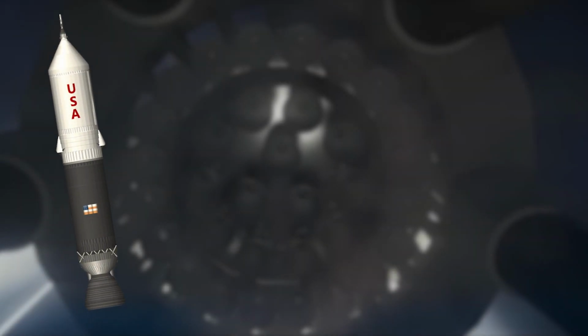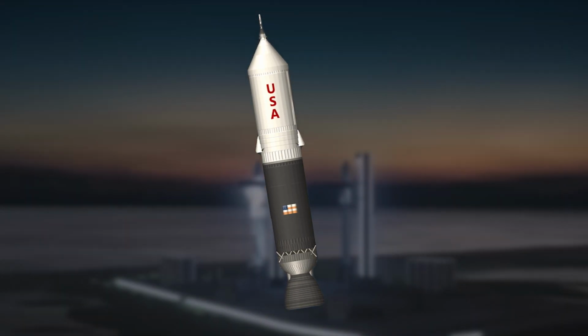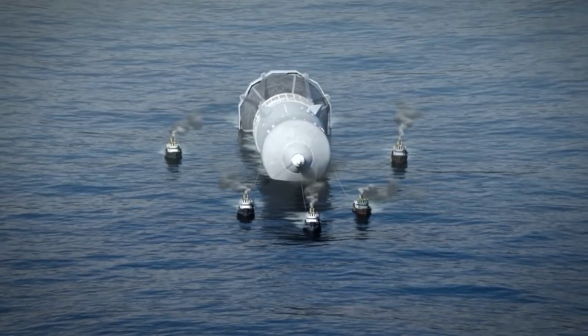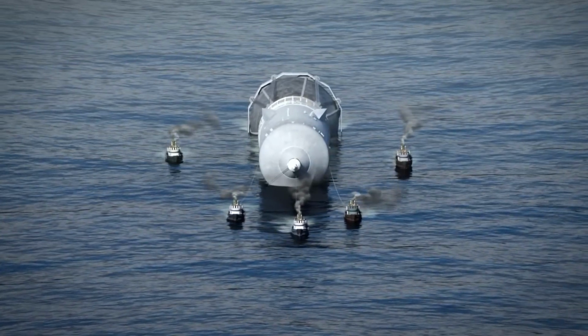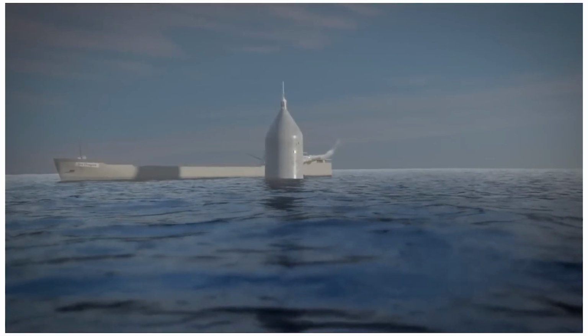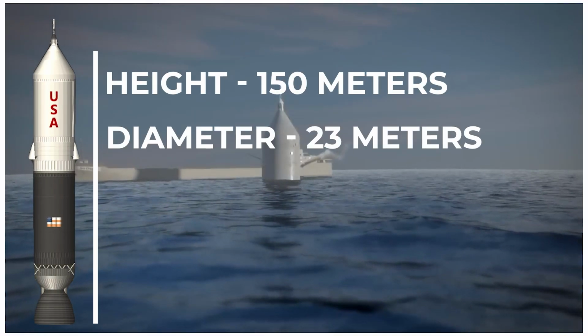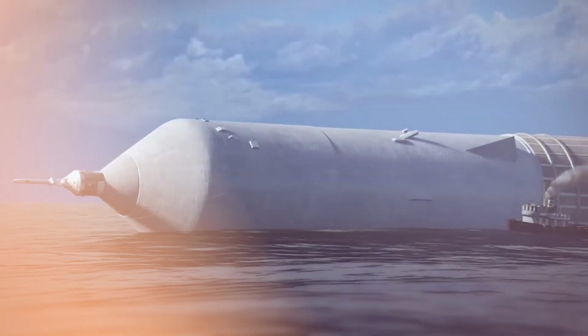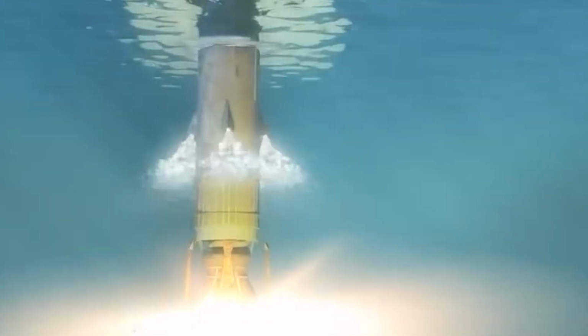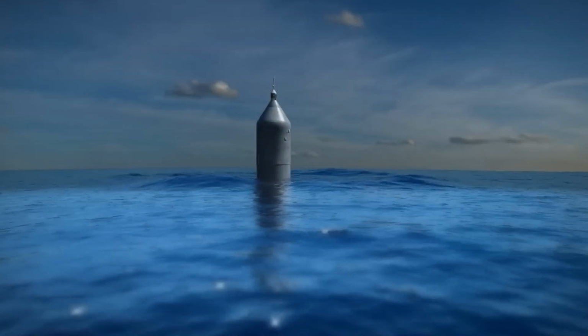The Sea Dragon was created in the 1960s to reduce expenses and boost cargo capacity for space missions. Its unusual building approach, which made use of leftover components from the manufacture of submarines, allowed it to be built to its enormous height of 150 meters and 23 meters in diameter. Because of its massive size, the Sea Dragon was designed to be launched from the ocean's surface, where its buoyancy would enable it to rise above the water.